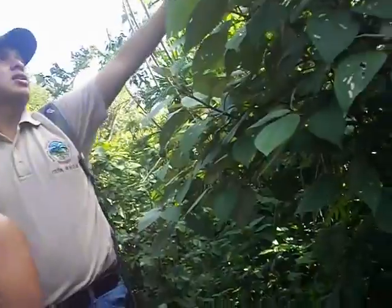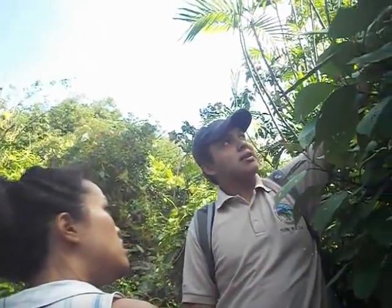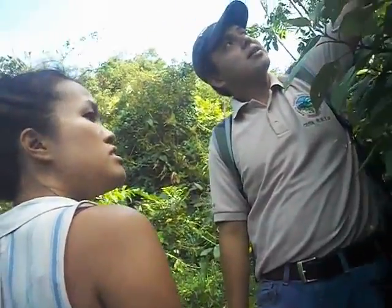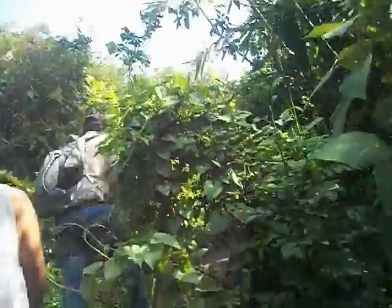Okay. And there are ferns. All ferns don't have flowers, fruit, or seeds. They only reproduce by spores. These are the spores of this type of fern. Also, we have tree ferns. They can grow up to 10 or 15 meters.